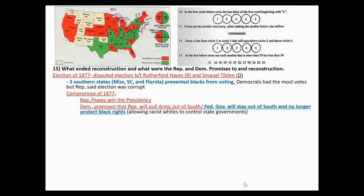But what the Democrats get in return is that the Republicans have to pull the army out of the South, right? Which means when the federal government gets out of the South and no one is there to protect Black rights anymore, which then allows racist whites to take control over state governments.